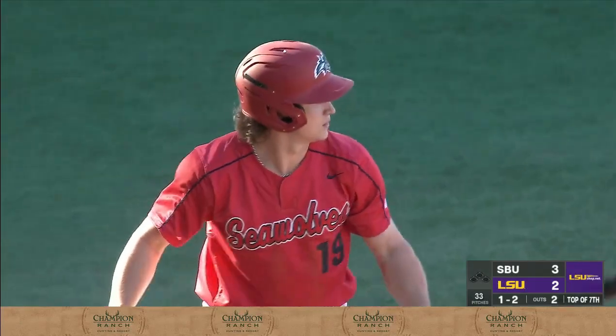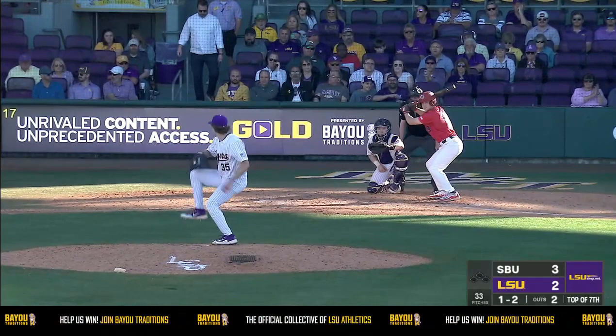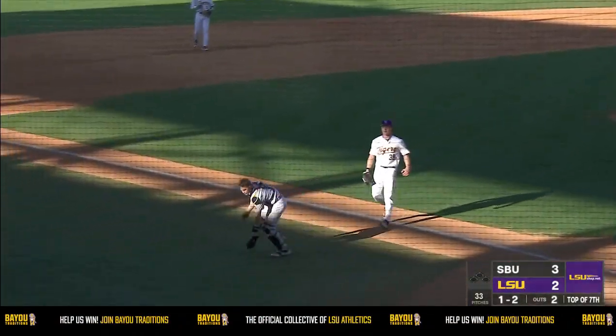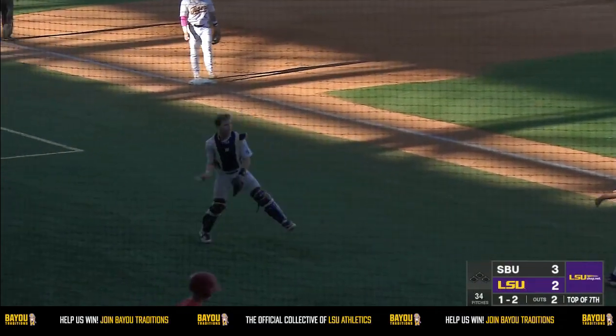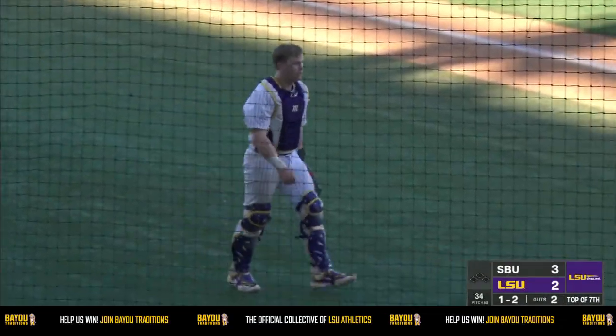Two outs, nobody on. 3-2, Stony Brook leading LSU. 2 outs, the 1-2. Little tapper, and it's going to be down the line, foul at third. Goforth will come back, pick up the bat, and look at a 1-2 count once again.